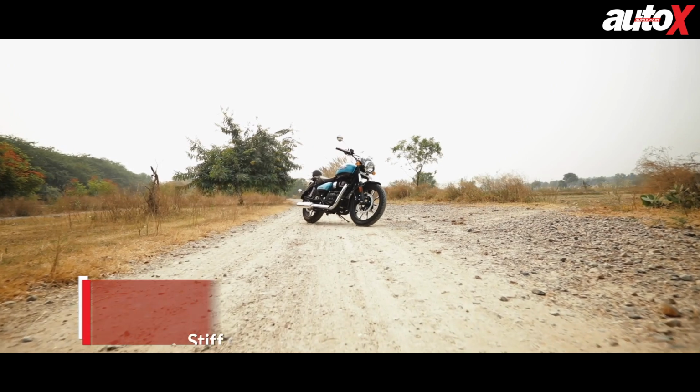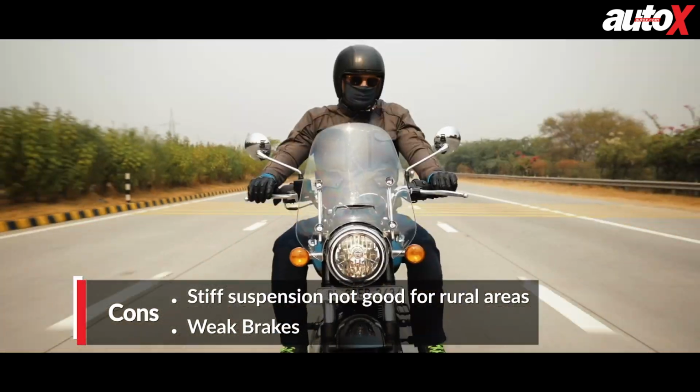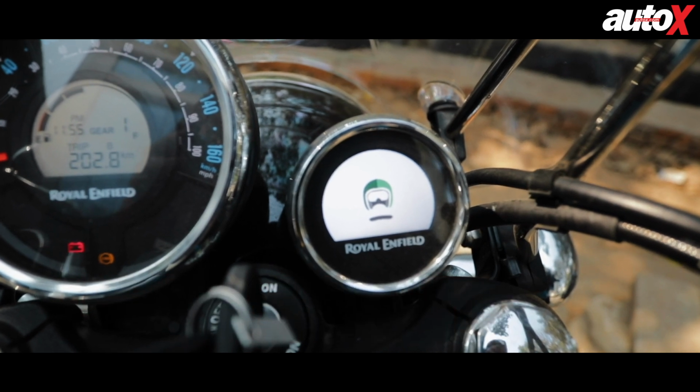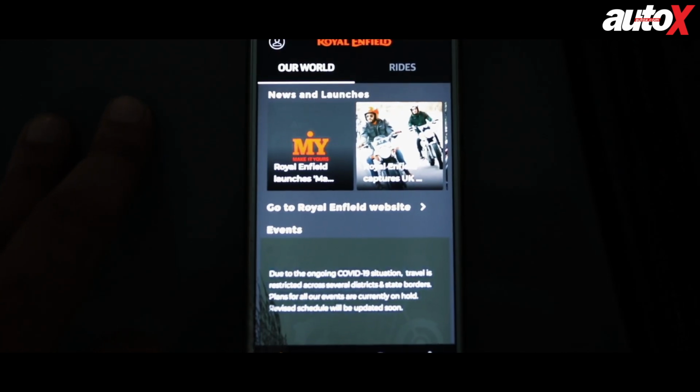But I do want to say there are still a few problems though with the Meteor, besides the stiff suspension. The brakes could be a bit more responsive. They seem a bit weak though, even though the ABS system works very well. And the digital tripper still has a few bugs that need to be fixed. My navigation wasn't responding at all. But in all honesty, I would never connect my phone to a bike because I find it very distracting.